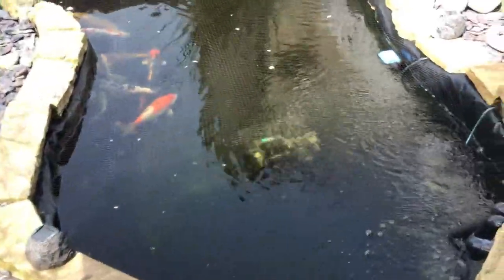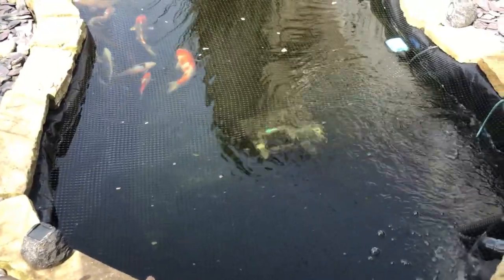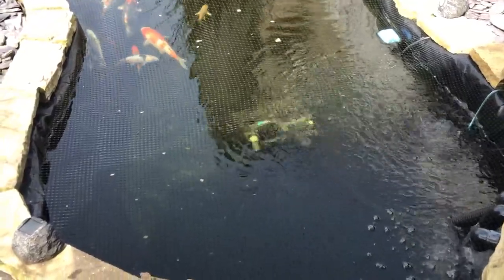Now the reason why, sorry, I'm just straightening the calendar up there. The reason why I'm waiting for the growing show is I will be getting my pond liner then as well.